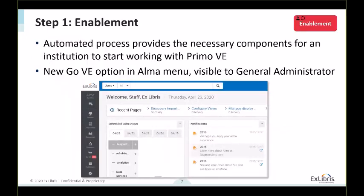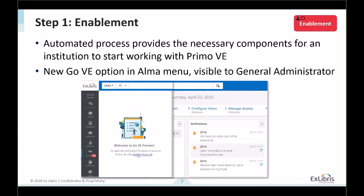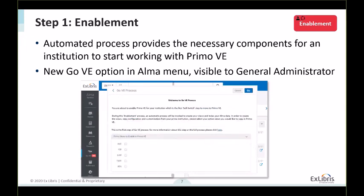So, enablement. Enablement is an automated process that provides the necessary components to start working with Primo VE. You will see a new Go VE button. This is actually a screenshot from the new Alma layout, but it will be available also in the existing layout. When you click on it, you will see the layout, and clicking on the link will open the Welcome to Go VE process page. As you can see here, the list of Primo view codes will be listed on this page, and you can select which views you would like to create in Primo VE, the available and relevant views that you would like to create.